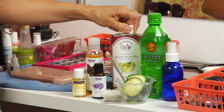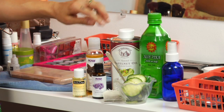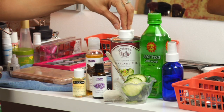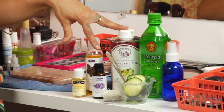Hazelnut oil helps to heal any damaged skin, burned skin. So this is very effective in your healing. You can actually just take a few drops of this with a teaspoon of this, and you're gonna have an awesome after waxing oil to put on your face that's gonna help to heal.